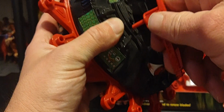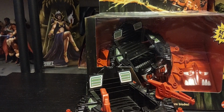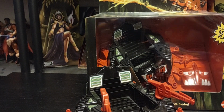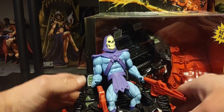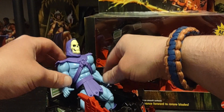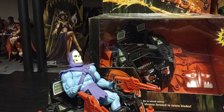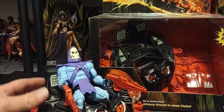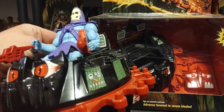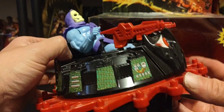These come out very easily and they pop right in. Where's my... Oh, there he is. My Skeletor right there. There you go. There's my Skeletor. Hang on, guys. There we go, guys. I'm using my Cartoon Collection version of Skeletor. Great detail, once again, that nod to the 80s Roton.